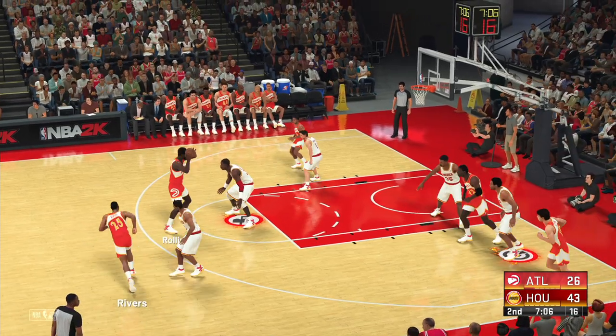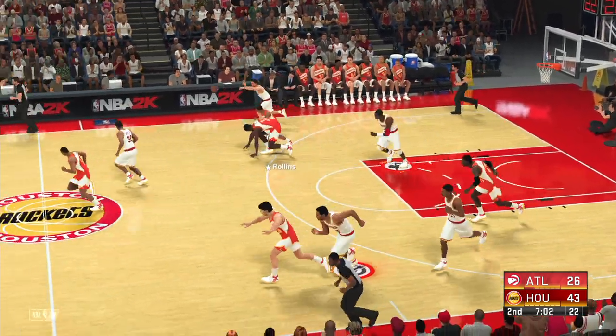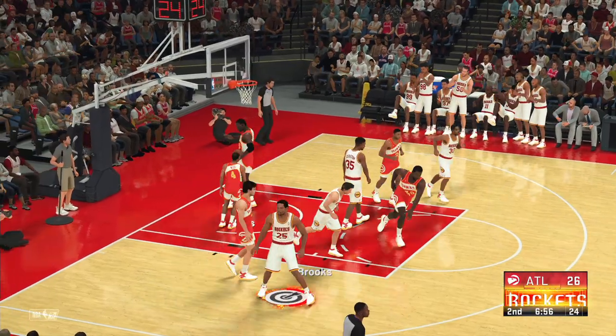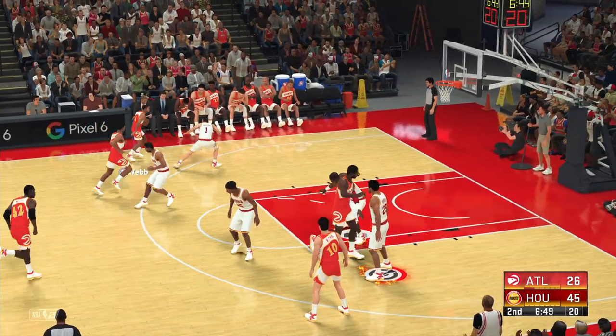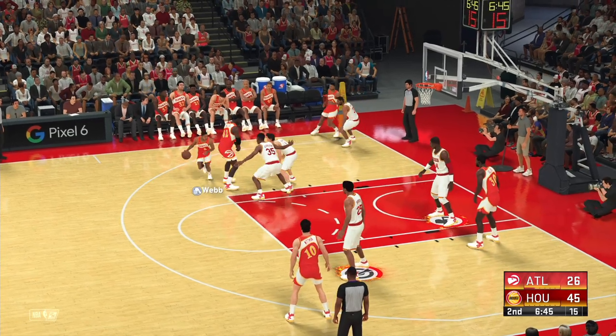Rivers. Pass to Rollins. Oh, Brooks with the steal. And they're pushing it up. Smith finds Brooks. And it's good for two. And they've found a nice flow offensively here in the second period. Yeah, and that field goal percentage zooming upwards is now above 50%, which is pretty strong.